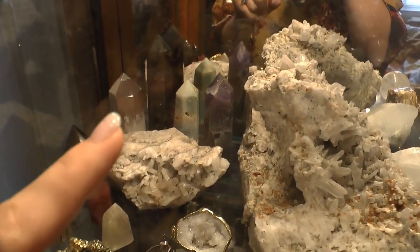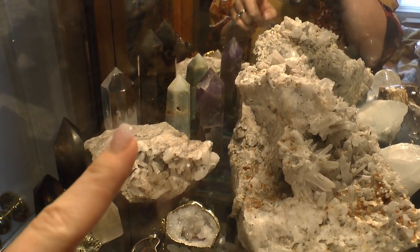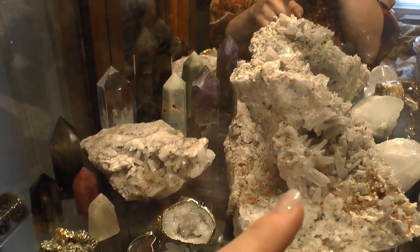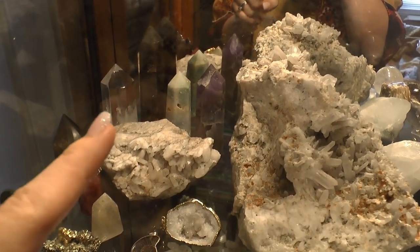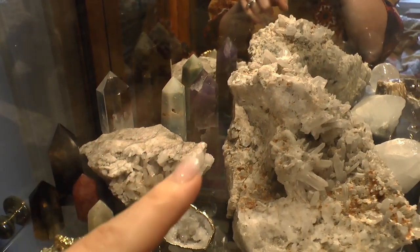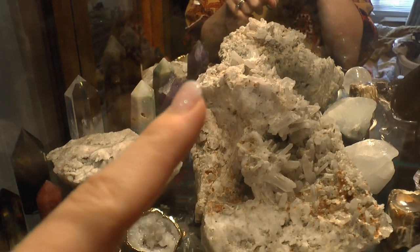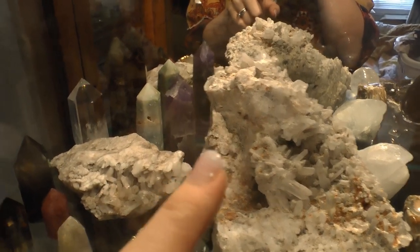In the back, we've got a quartz tower. I hesitate to call them points because a point is like, you know, carved. So it's more of a tower. There's a labradorite tower. Excuse me. An aventurine tower. And a fluorite tower. There's purple fluorite in there.